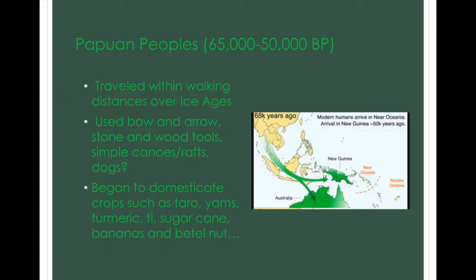The first peoples to colonize the Indo-Pacific arrived in the area some 50,000 years ago, during the Pleistocene era. During this period of increased glaciation, the Papuan peoples may have walked over land bridges that existed at the time, or made short trips between the islands in simple canoes. Over the years, they domesticated local plants including taro, yams, sugarcane, tea, turmeric, and bananas. These plants became important sources of food and material culture in the area and were spread throughout the world.